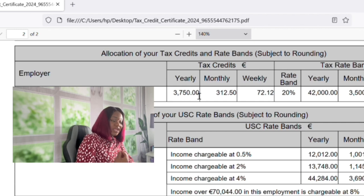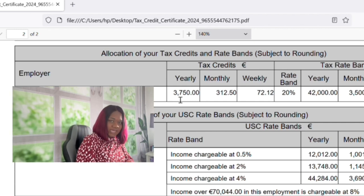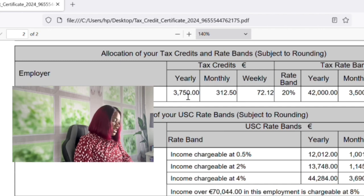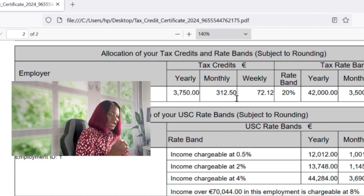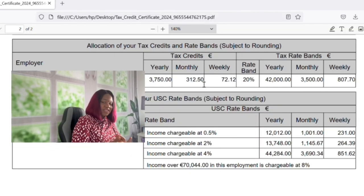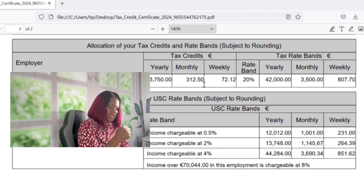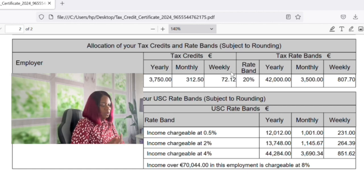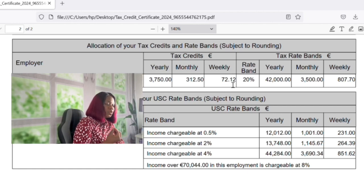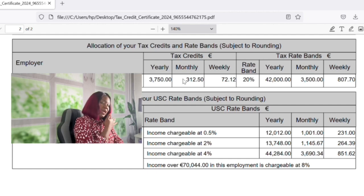If you're a single person, your yearly tax credit is 3,750, which is already established at the initial stage. Monthly, this is 312.50. If you are paid monthly by your employer, you are going to see your tax credit as 312.50. Say you've worked for the month and are supposed to pay a tax of 1,000 euros, it is going to be reduced by 312.50 euros for that month. For weekly, in case you are paid weekly, it's going to be reduced by 72.12 euros. That's how the tax credit works.